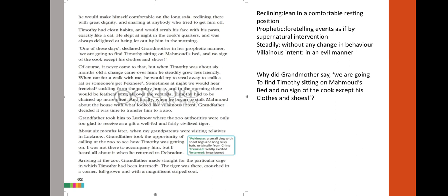Might be she had a doubt, or in a prophetic manner she declared it, that one day this tiger, Timothy, would kill him. Because there were times when Timothy was sitting on the bed and Mahmud was not there, and only his clothes and shoes were there.